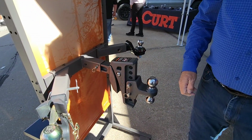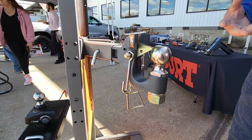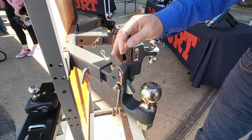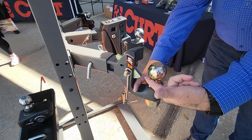Over here, let's start out with Secure Latch. Something that's really unique about Secure Latch is we wanted to come up with a product that was very simplistic, but at the same time, making it a quiet unit as well. So when this unit is sitting here like this, what happens is the lunette eye drops in, and it actually drops below the ball level.